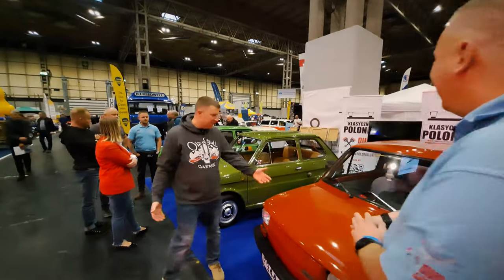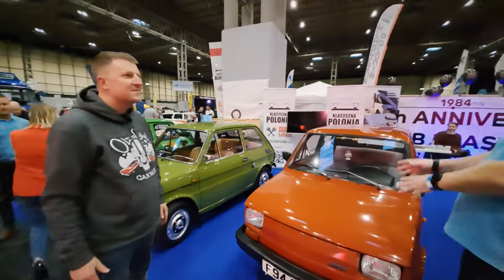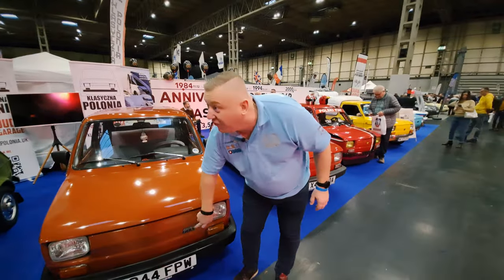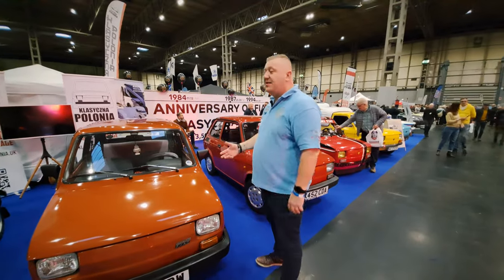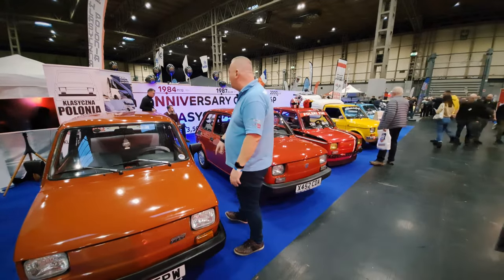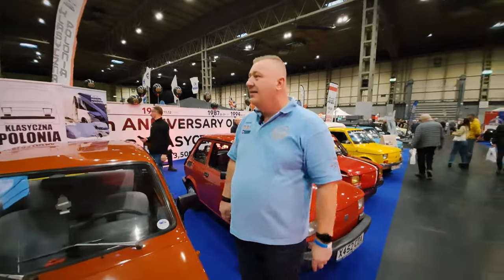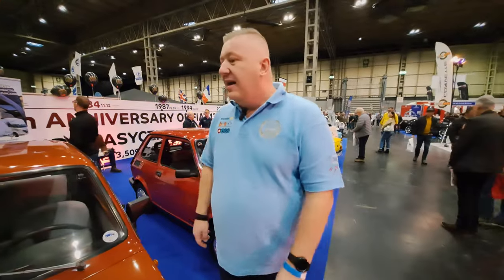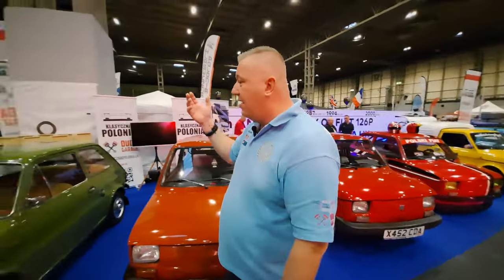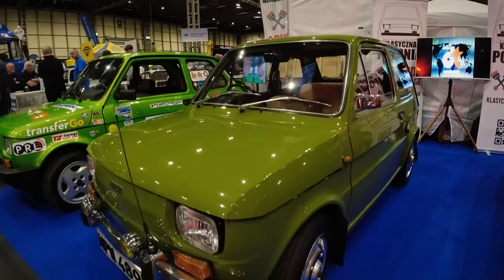Yeah. And because in 1983 the license from the Fiat ended, that was when it started to be called Polski Fiat. Polski. And from 1984 they started to modify the mirrors and some of the interiors. Gone from chrome to plastic. Yes.